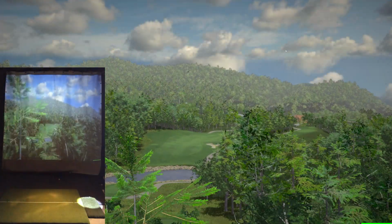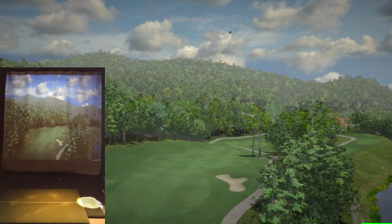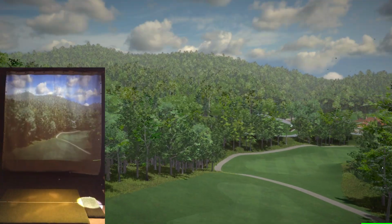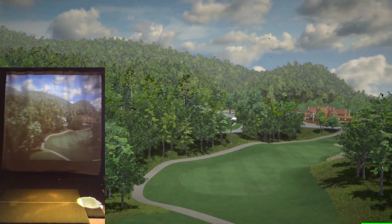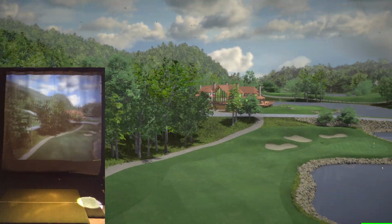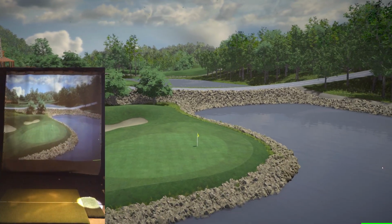This course, I'm assuming this is real. This is a crazy, crazy course. Clouds look good. We got a hawk flying over there. Big dog leg, everything slants down to the right. It's that clubhouse again. That's a crazy clubhouse. Wouldn't be surprised if this place is private. And we got more water. Rocks look good.